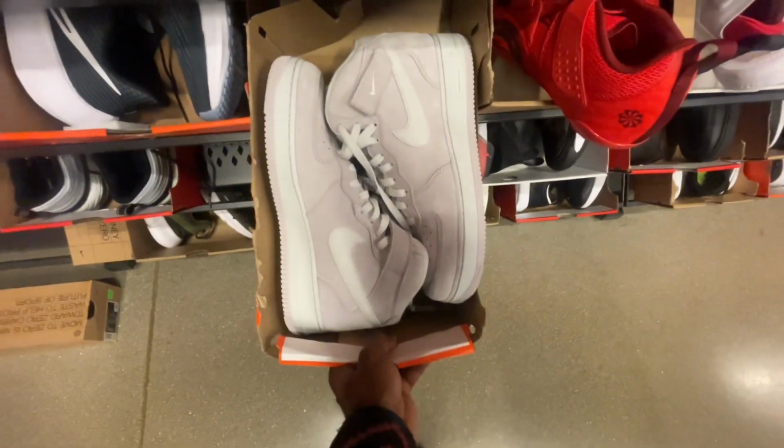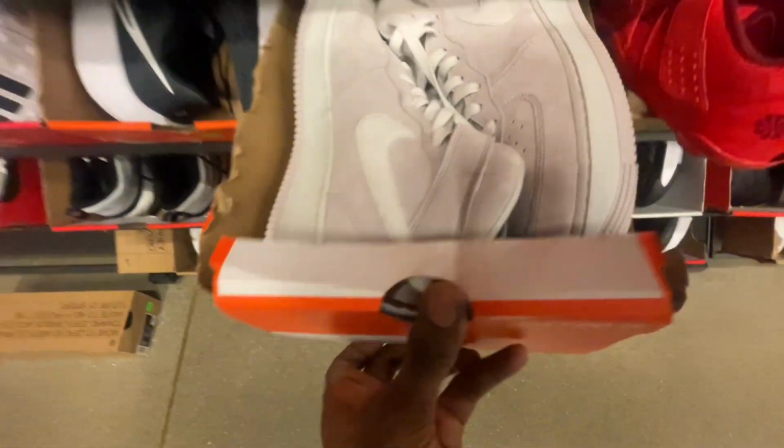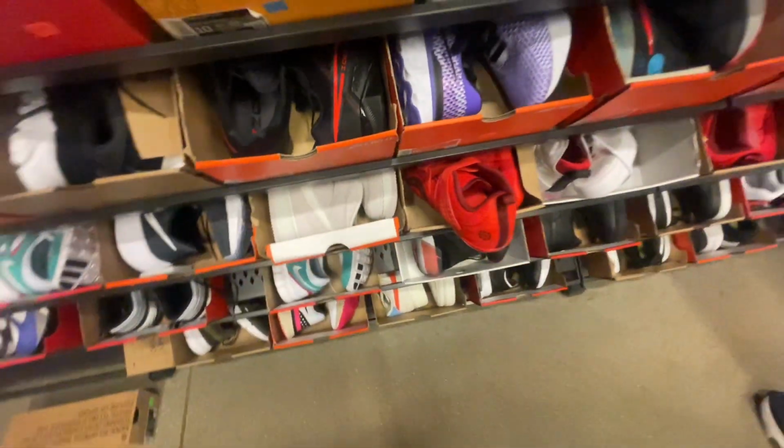You guys let me know, would you take the Retro 12 golf shoes if you had to pick up a golf shoe from Jordan Brand, or would you pick up a Retro 1? Let me know all that stuff down in the comments down below. But let's go ahead and keep everything moving. We're still panning through the back wall at Nike Outlet.